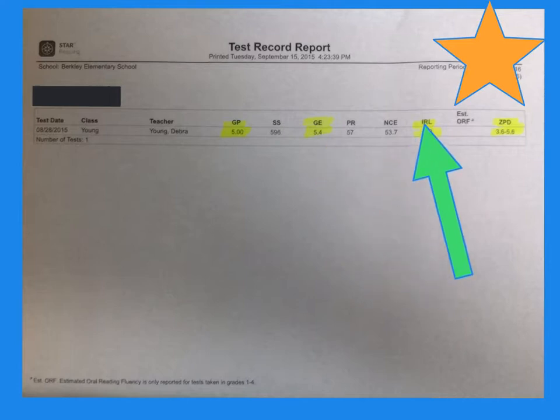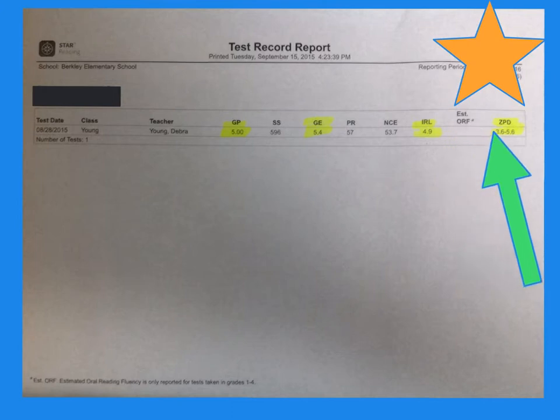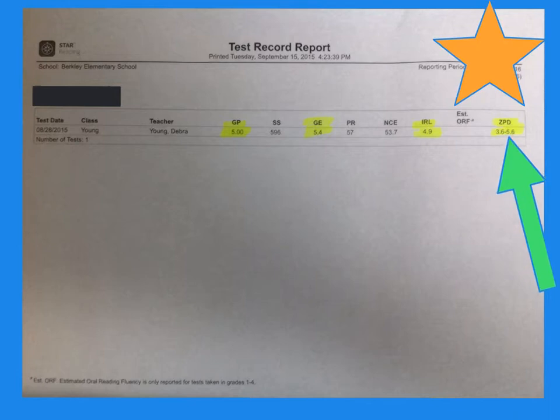This particular level right here, IRL, stands for Independent Reading Level. This means this child can read, just take a book off a shelf, and they should feel comfortable reading books at the 9th month for 4th grade year. Now the ZPD range, this is just letting you know that if your child goes to the library, they really need to be searching for books anywhere between 3rd grade 6th month up to 5th grade 6th month. This way they should feel successful reading books on their level.